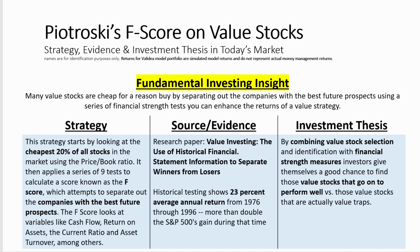The source and the evidence behind the model: the strategy was extracted from Piotroski's research paper, Value Investing: The Use of Historical Financial Statement Information to Separate Winners from Losers. By buying the top F-score rated stocks and shorting the worst, Piotroski showed, through his historical testing in his paper, a 23% average annualized return from 1976 to 1996, a return that more than doubled the S&P's gain over that same time period.